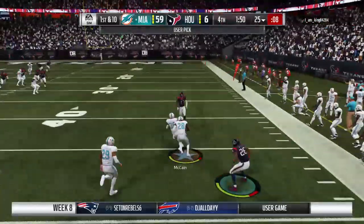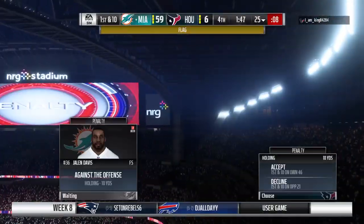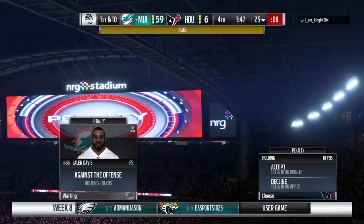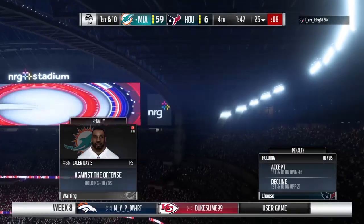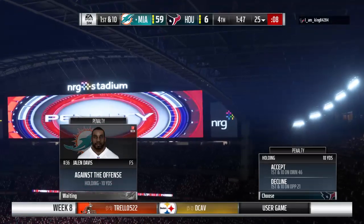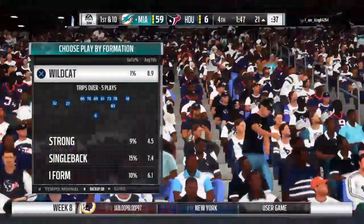On 1st down, Watson. And now another turnover as this one's intercepted. Picked off by Bobby McCain. Wait a second. They declined the penalty? I'm as puzzled as you are, partner.